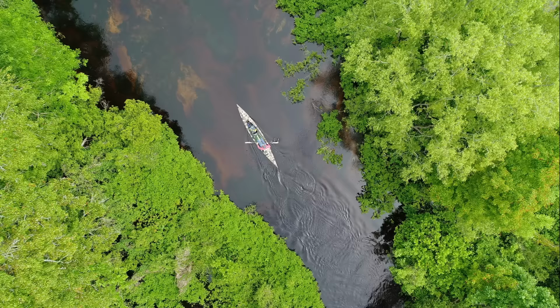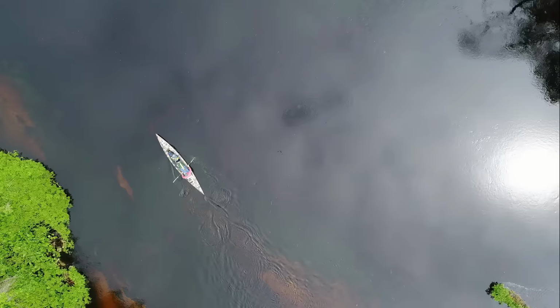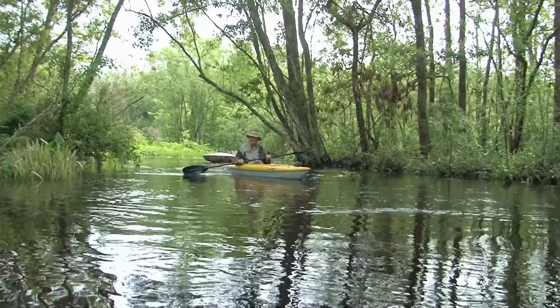This is the story of one of Florida's most special natural wonders, Wacissa Slave Canal. Located in Jefferson County, this water course has a remoteness and natural ambiance unlike any other water body in the state.